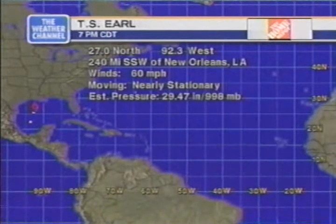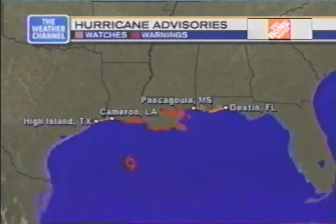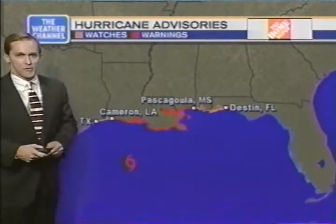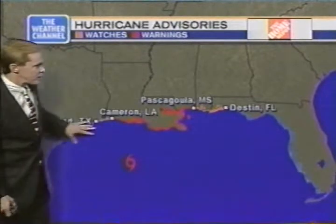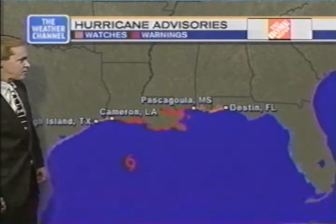So a lot of uncertainty here in the forecast, as the pressure has not dropped a whole lot today. Last night it was 1,002 millibars. Tonight, 998 millibars. Let's check out those advisories. Remember, a hurricane warning means you could be threatened by hurricane conditions in the next 24 hours. And we have those running from Cameron, Louisiana, over to Pascagoula, Mississippi, to the east, and to the west, over to High Island, Texas, and Destin, Florida.